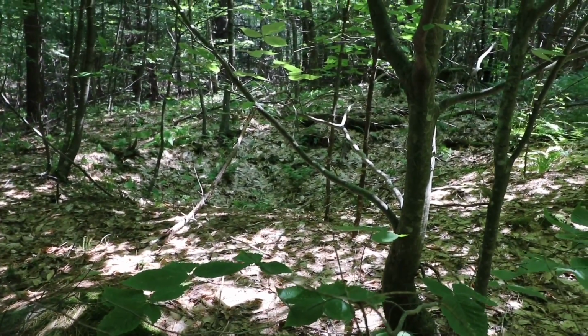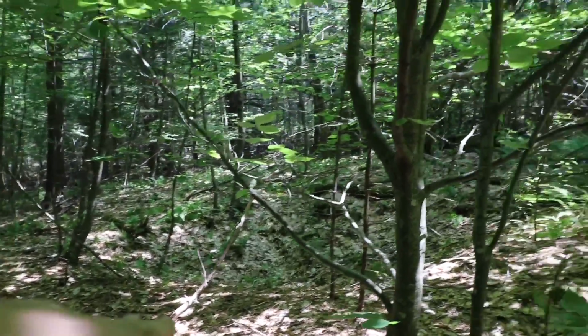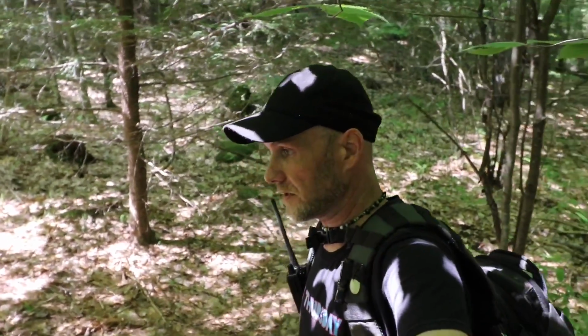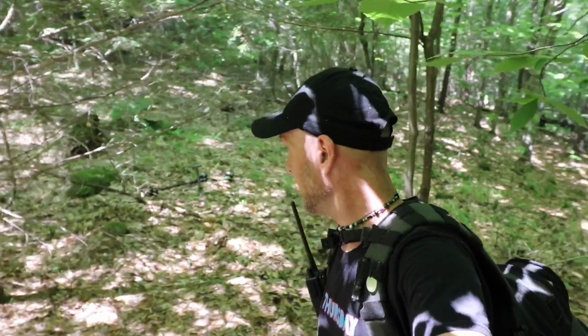Well, there's no doubt it's a cellar hole. It's completely lipped. It's got a footprint. It is rock lined, but a lot of it's caved in. If you guys have been watching, a lot of these early settler sites are quiet like this, and pewter tends to show up. We're talking early 1700s, very early for this part of New Hampshire.